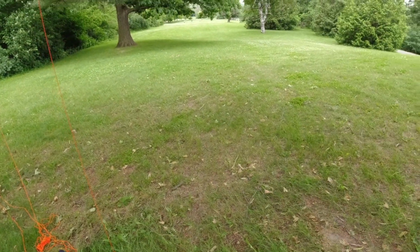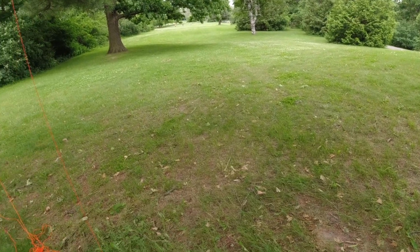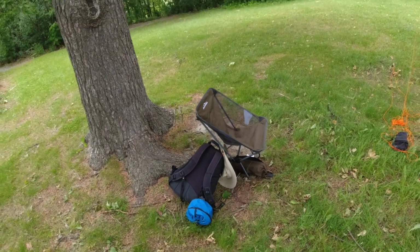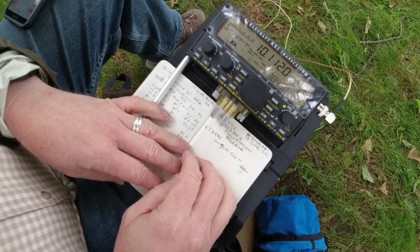And my family's out here with me today. They're walking right now. Yeah, let's just get this thing started. So I'm going to set up and hopefully hop on the air. Okay, I'm back here.